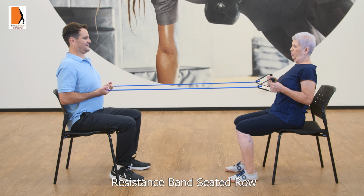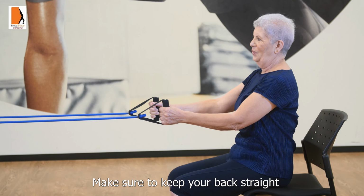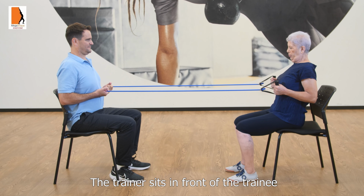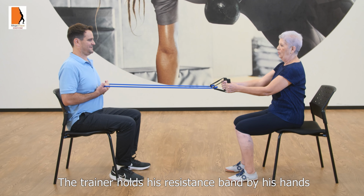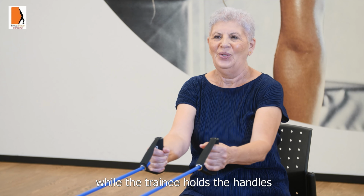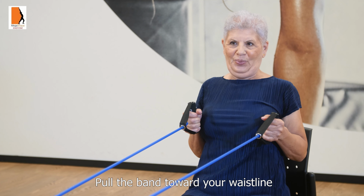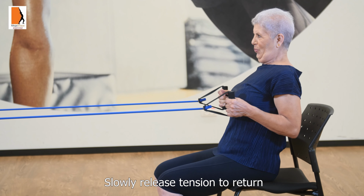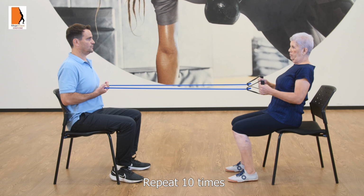Number 4. Resistance band seated row. Sit on a chair without handles. Make sure to keep your back straight and do not lean back on the chair. The trainer sits in front of the trainee about 2 meters away. The trainer holds his resistance band by his hands, while the trainee holds the handles, palms facing each other. Pull the band toward your waistline while squeezing the shoulder blades. Slowly release tension to return to the starting position. Repeat 10 times.